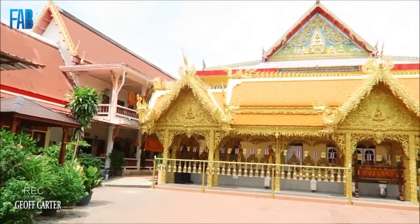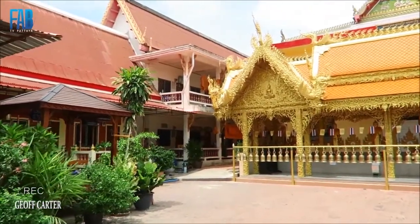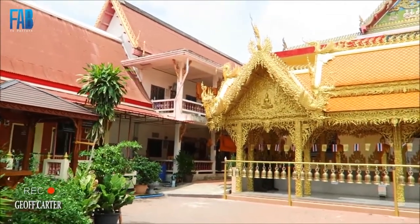Hello there, Jeff Carter here, still in Pattaya, Thailand. And I've come mooching again today and I've gone down Soi 10 off Pattaya Klang. And have a look what I've found. I call it the Golden Temple. Look at that. Wow.